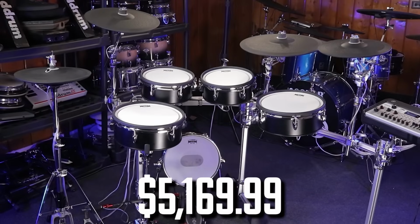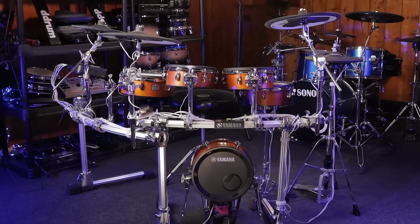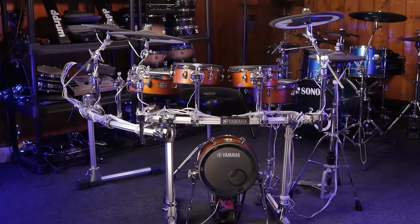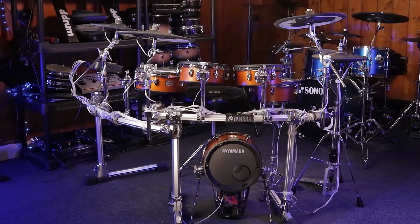Apparently, this was originally selling for $5,169, and the mesh one was going for $4,620. This is not crazy low pricing, but it's definitely a step in the right direction. I feel like they really would have had more success, though, if they had it at the same price level as the TD-27KV2, which in my opinion is the closest rival to this drum set. I really do like this drum set, though. I'm not saying it's bad at all. I'm just saying that I feel like they could have afforded to go a little bit more aggressive on pricing, but it is what it is.